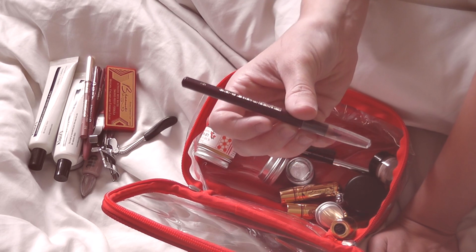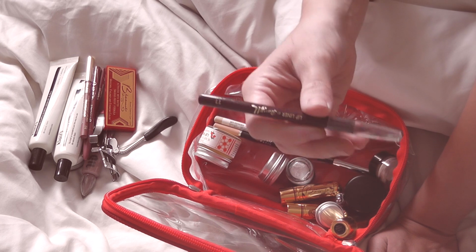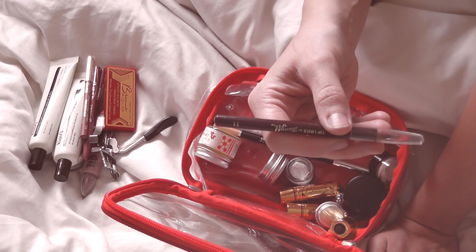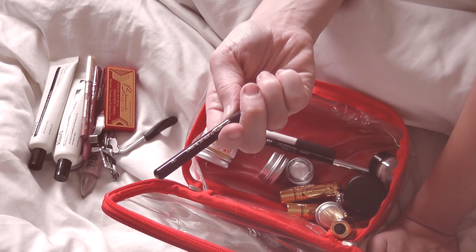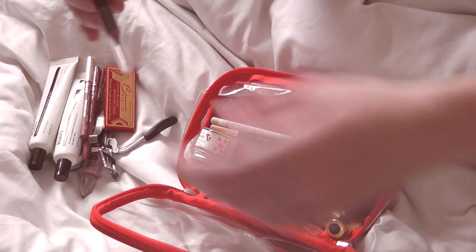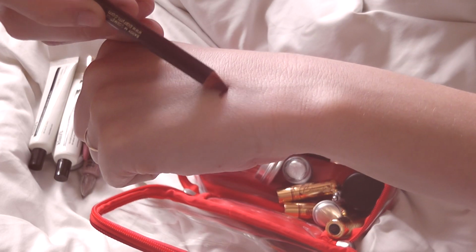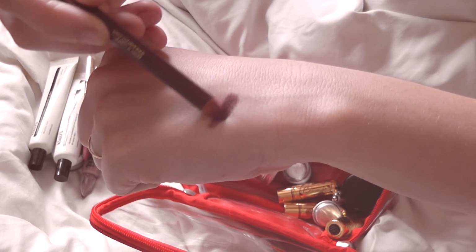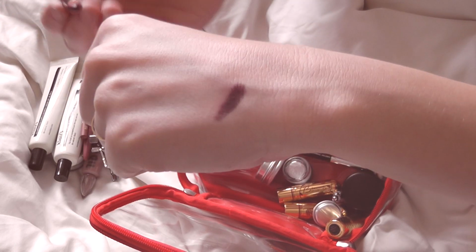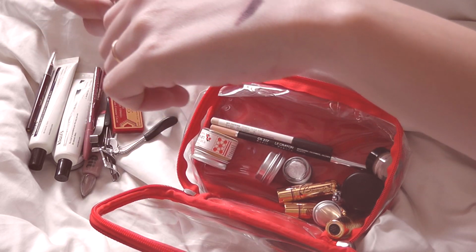This is a Barry M one, and this is a colour that I'm always going to love. It's a dark plum purple, and I think the colour is just called number 11. And oh, this is the kind of colour that I go for when I just want drama. I will show you the colours. So this is the Barry M plum colour, and it's this dark plum purple. It's just pure drama. I love this colour.